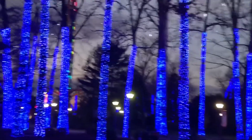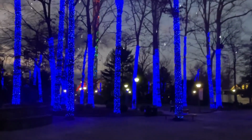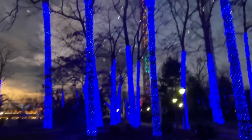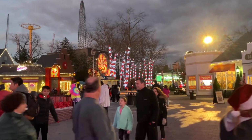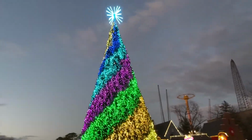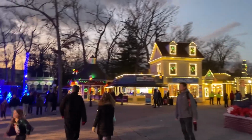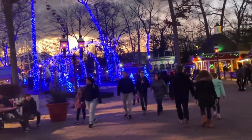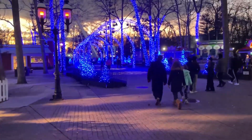Loving these light displays that Great Adventure has. I personally prefer Hershey's, but yeah, I'm pretty impressed. I think we're gonna head back over to do Justice League next, and then make our way back over to Jersey Devil and Nitro.